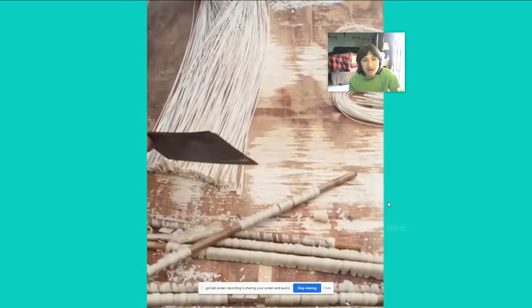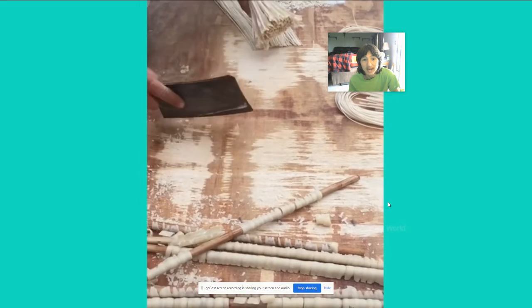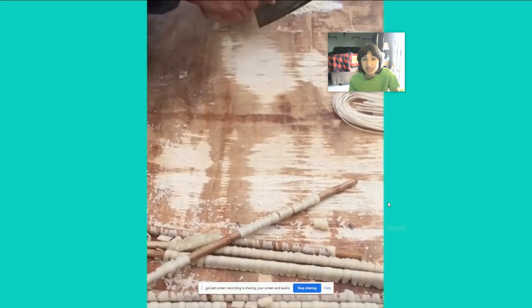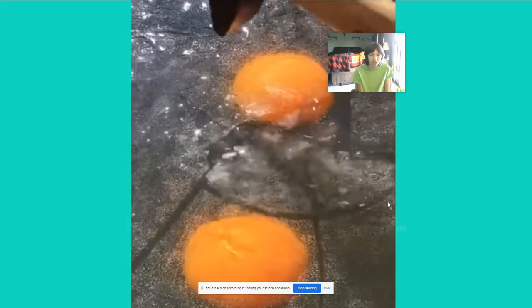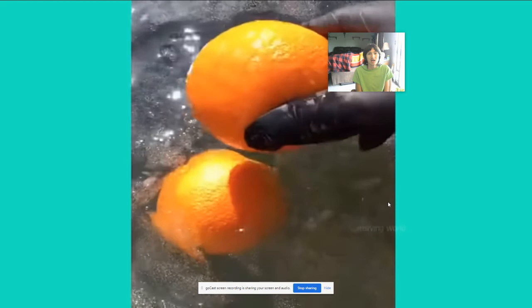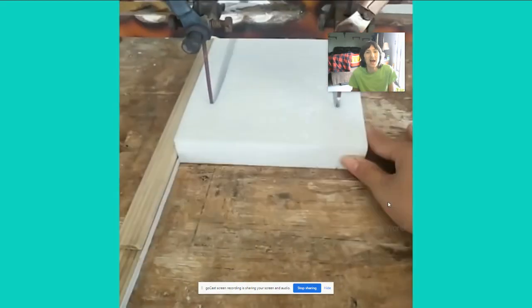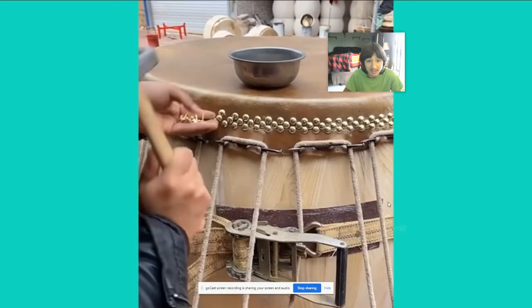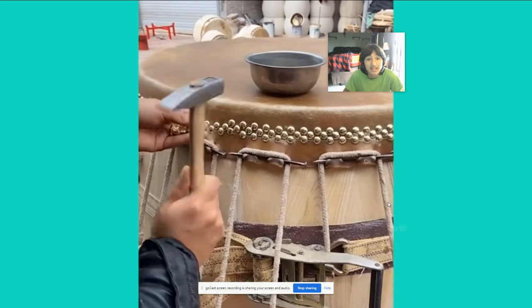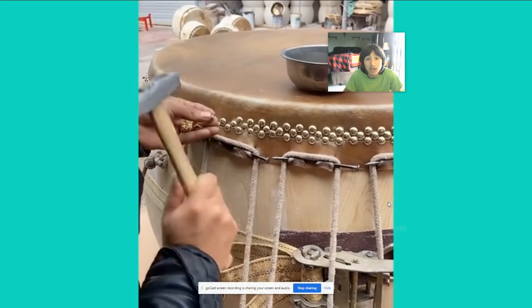Such perfect cutting. Such perfect cutting, guys. Oh, those look like eggs. Look at those. That looks like eggs. And they're not cutting themselves either. Look how perfect they're doing on these TikToks.